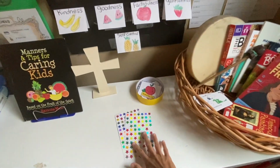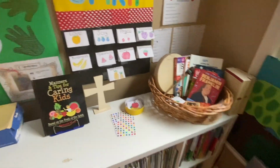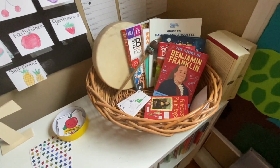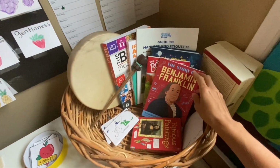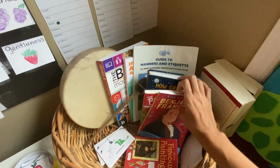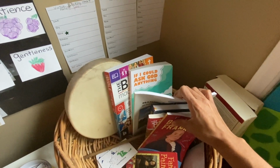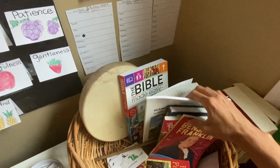And so here are the little stickers. Here's the little basket with the different virtues. And then over here is our morning basket of the things that we're reading this month. And so we have Benjamin Franklin, Boxcar Children, our devotional, Guide to Manners and Etiquette, If I Could Ask God Anything, and our Bible Made Easy for Kids.